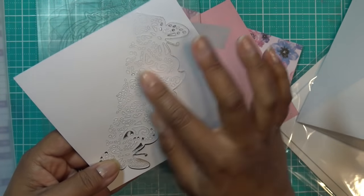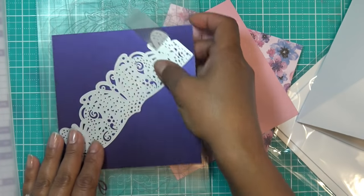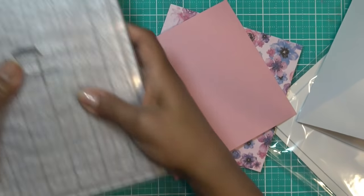It looks like everything cut through. Ooh, this very corner didn't. I can see this very little edge didn't. So let me run it back through with the metal shim too. Metal shim plus all the other shims.